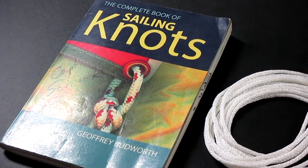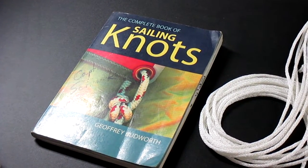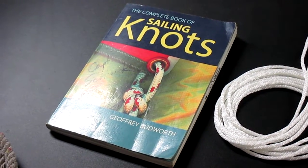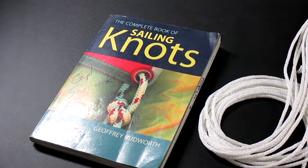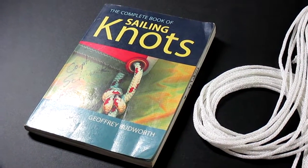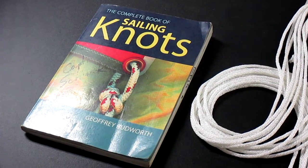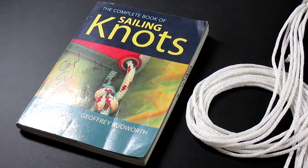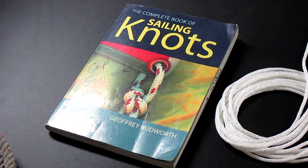Note that my particular book, as I am a sailing aficionado, is the complete book of sailing knots. That's not the book you would want to purchase if, for example, you are a camper. You would want a book that specializes in camping knots because they are different and they have different purposes. If you were a rope rescue technician, you would want a complete book of rope rescue knots, neither the camping nor the sailing knots. So consider very carefully what text you purchase, because that's going to form the basis of your knowledge.